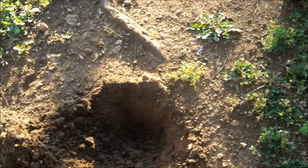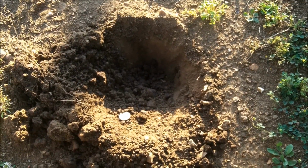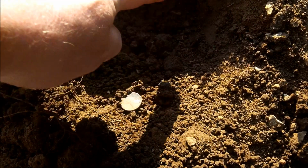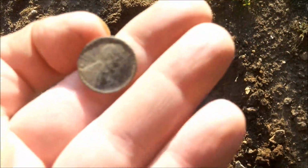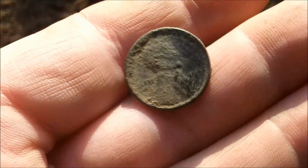Well, next thing I was getting was a decent little high tone, about 25 to 26. I guess it was about 4 inches down, and I got another Wheatie. And this one's going to be a 1942, the Philadelphia mint mark. I will definitely take that. Nice, another old coin.